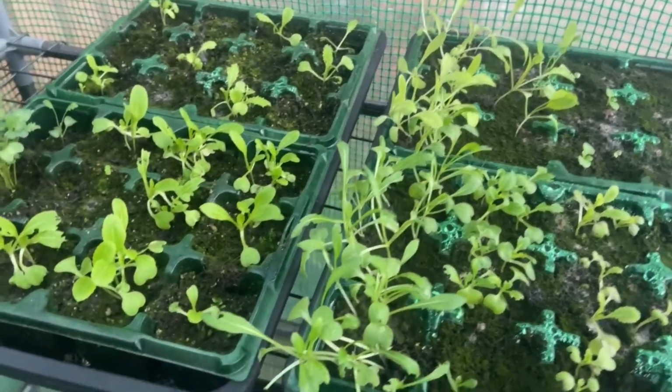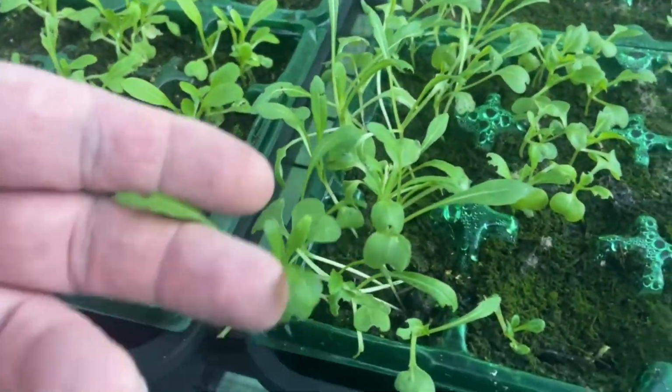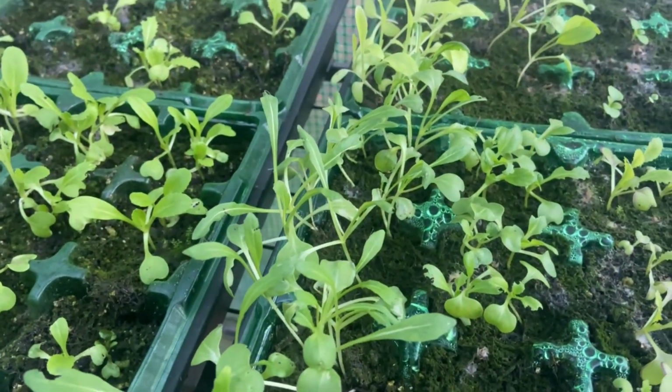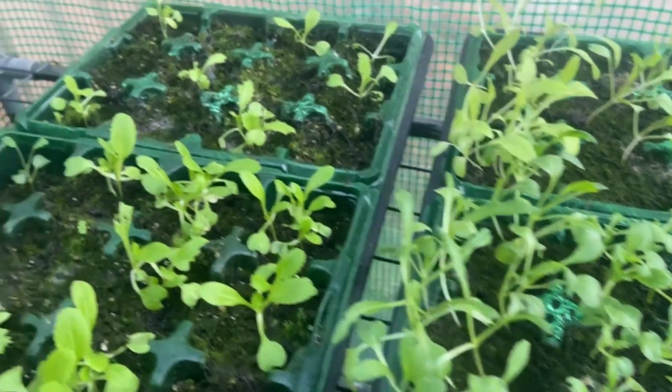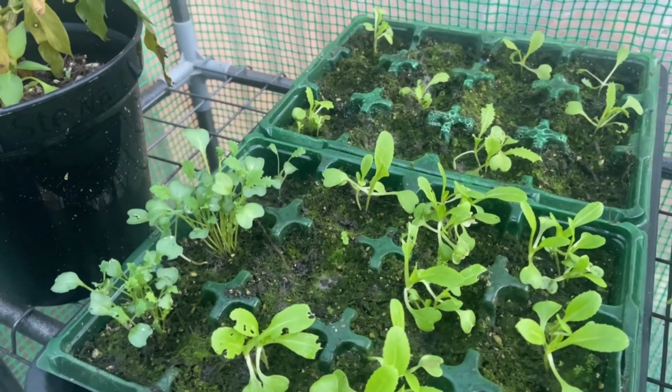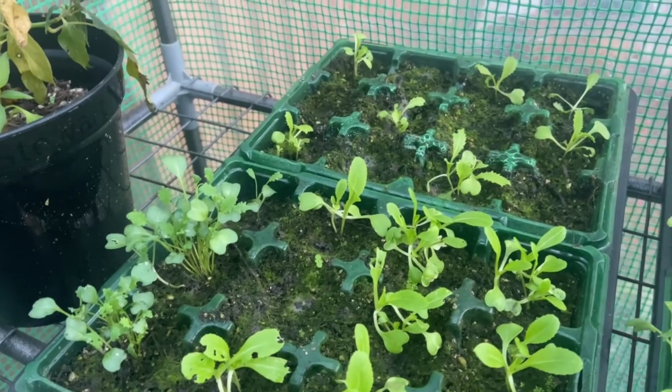Over here we've got just a few little seedlings, some mustards. I think we may have missed the window getting these into the allotment. But I think I might get a few of these planted up if we get a bit of a thaw in the containers.